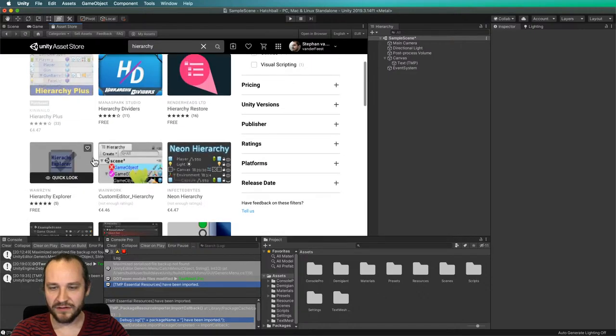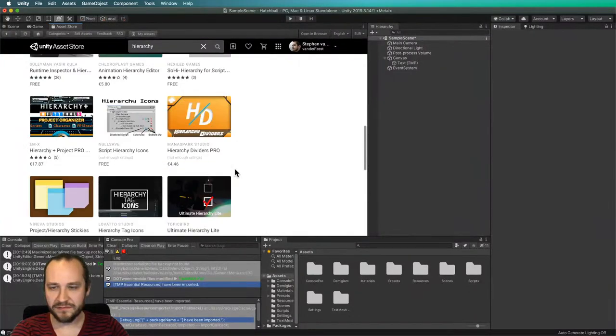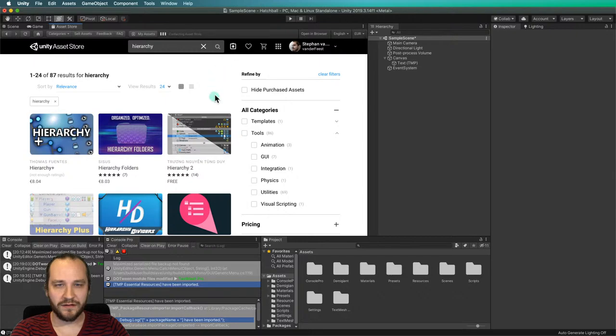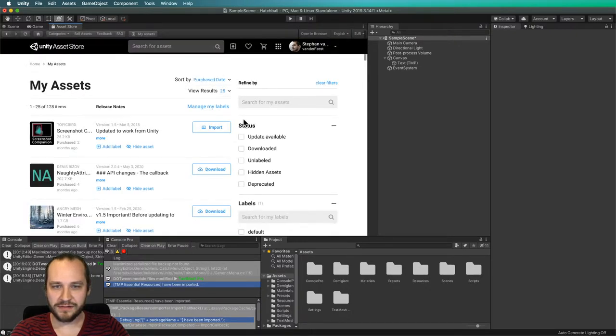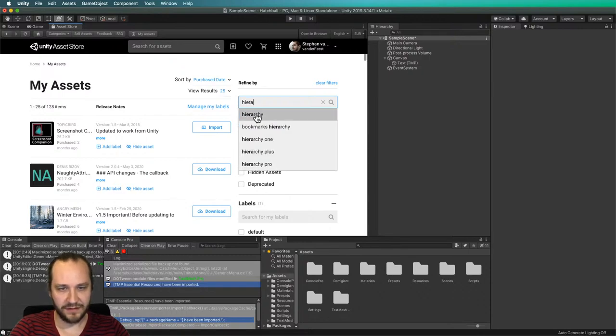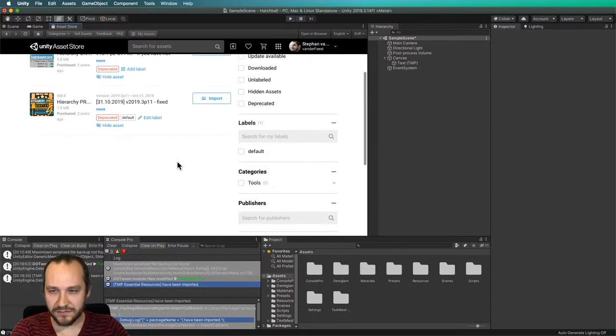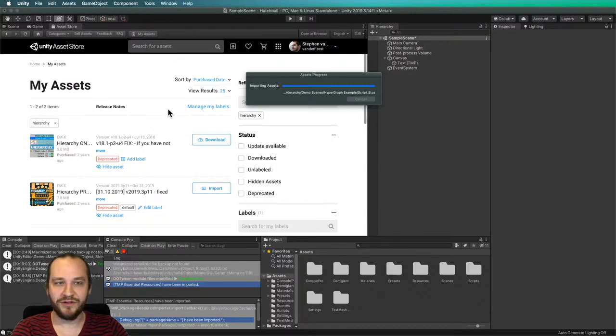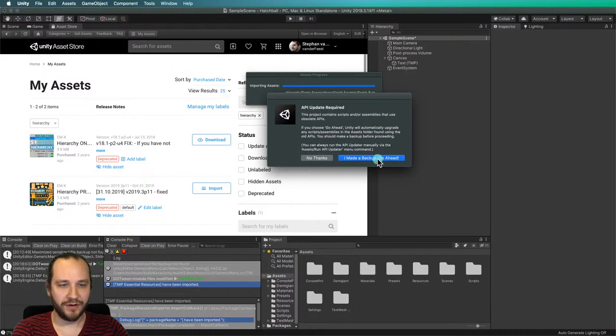Hierarchy Plus. Interesting. I'm just going to go to my assets. And yeah, there it is. Hierarchy. Ah, they deprecated the entire thing. That's really too bad. Well, I'm going to search for something new. Meanwhile, I'm going to use the deprecated version because it's a lifesaver all the time. You will see what happens. I've been using it up to now, so yeah. Hopefully it won't mess things up. It uses old APIs. Well, let's just see.